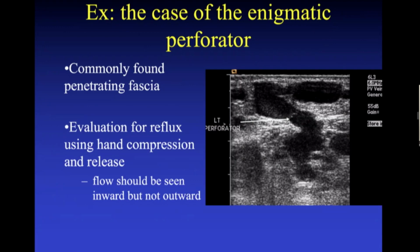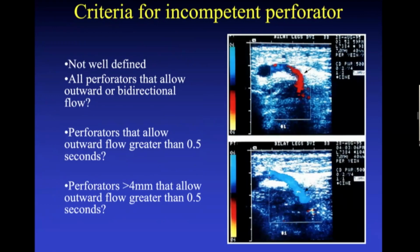You evaluate these with the patient in the supine position by compressing and releasing below the perforator to see if there's reverse flow. Flow should all go inward. If it goes out, then you've got an abnormal perforator. But we don't really have a great handle on exactly what is an incompetent perforator that's causing problems. There are not great studies to say that for perforators of this size, when we corrected them, patients got better versus not. There's general agreement that the perforator that is really pathologic is one that's greater than 3.5 or 4 millimeters in diameter and allows outward flow for greater than a half a second. That's generally the criteria we use, but it's not one that's been validated by really good studies.